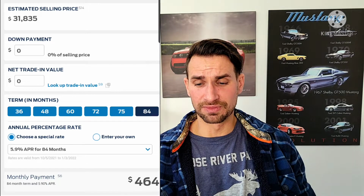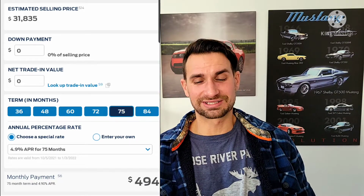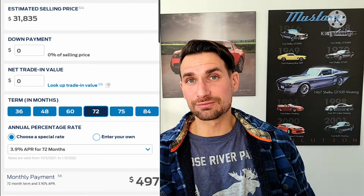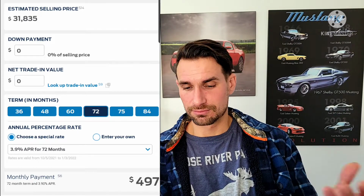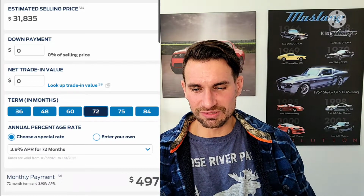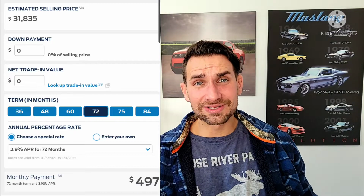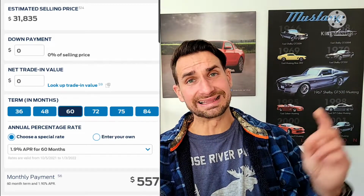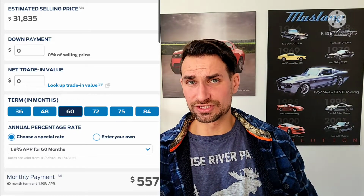You're at $494. And if you kick it down to 72 months, they just keep making this more and more interesting. $497, not a big difference in price at 3.9% interest. There's not much of a difference in price because the interest rate went down 1%. And well, I feel Ford's being awfully nice because then they drop it 2% if you pay it off in 5 years and you're looking at $557 per month. That's my sweet spot. I would either lease it for 36 or 48 months or purchase it on 5 years.